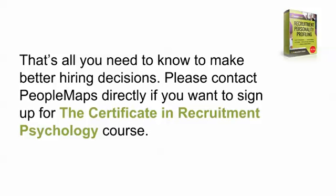Now that's really all you need to know to go and make better hiring decisions. Just start using the reports. They're very user-friendly, very simple to use. They're written in plain English, there's no jargon, and from that you should be able to make better hiring decisions.